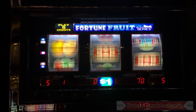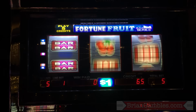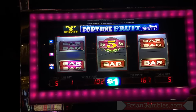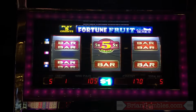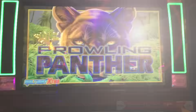Bring it back up to 100, I'll cash out. How about that? How about it? Come on! Hit it! Yes, we finally hit it! So that's 105, I do believe. Yeah, there it is. Well, I called it, guys, and we're going to take that money and run. We are cashing out at $170, and that was Wild Fruit.